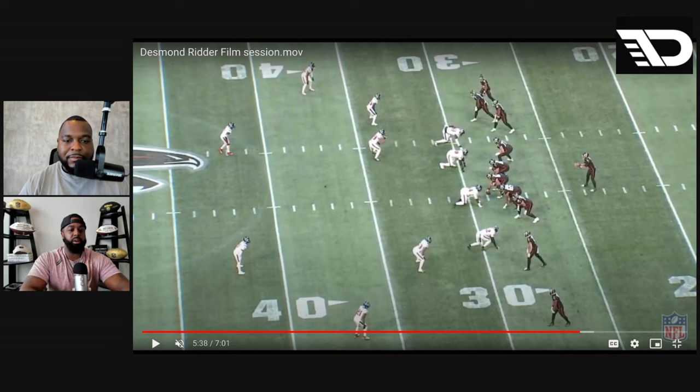But when you come out there, and now you're in empty, right? And you have trips to the top, kind of a bunch type of situation, and you had two at the bottom. The defense knows you're passing the football, right? So linebackers are not worrying about taking a read step forward. So now you have to know exactly what's going on. You have that bunch set, right?